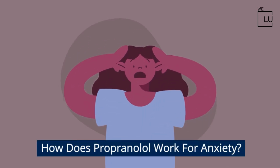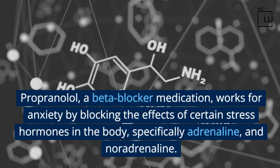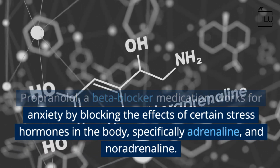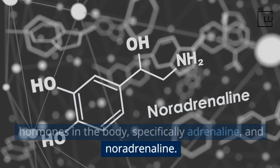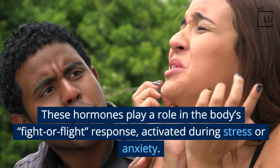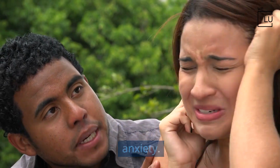How does propranolol work for anxiety? Propranolol, a beta-blocker medication, works for anxiety by blocking the effects of certain stress hormones in the body, specifically adrenaline and noradrenaline. These hormones play a role in the body's fight-or-flight response, activated during stress or anxiety.